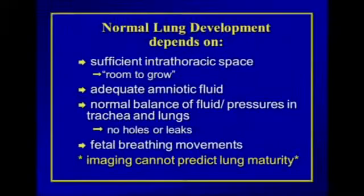It's important to remember as we start talking about the thorax that what we really care about is normal fetal lung development, and that depends on several things. First, there has to be sufficient intrathoracic space, or room for the lungs to grow. There has to be adequate amniotic fluid. We also have to have a normal balance of fluid between the pressure in the trachea and the lungs and the pressure with the amniotic fluid. There can't be holes or leaks in the system. We depend on fetal breathing movements to move the amniotic fluid into the lung and back out.